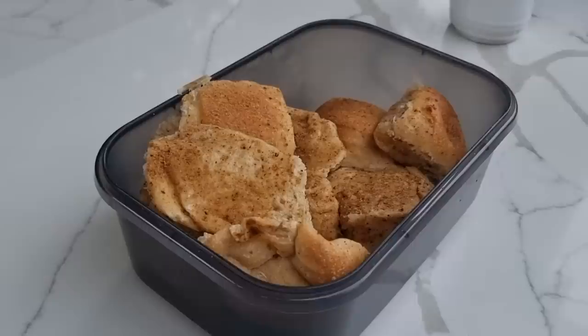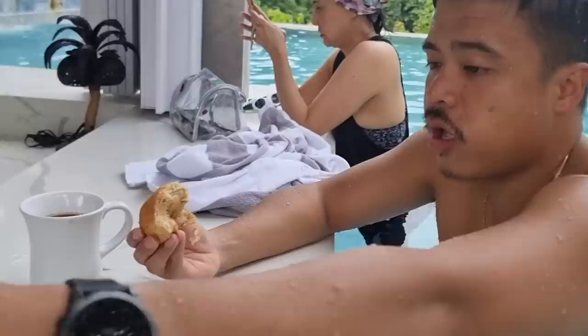Pan de sal! Fresh, and it looks like what, whole wheat? It has malunggay and cheese. Malunggay and cheese inside? Yep. Guys, this is Filipino bread rolls. And oh, it smells so good. Fresh, freshly made.